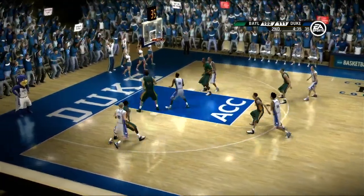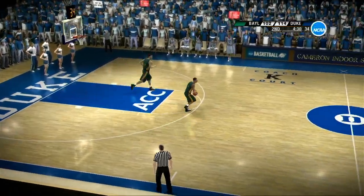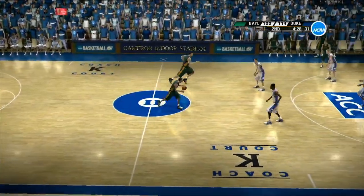From three-point range. They really seem to be letting this one get away, Dick. Yeah, there's been a breakdown somewhere. They need to talk this one over, Brad.